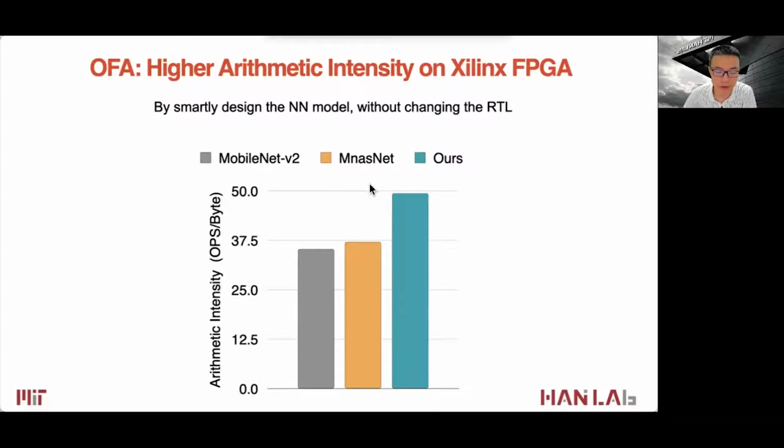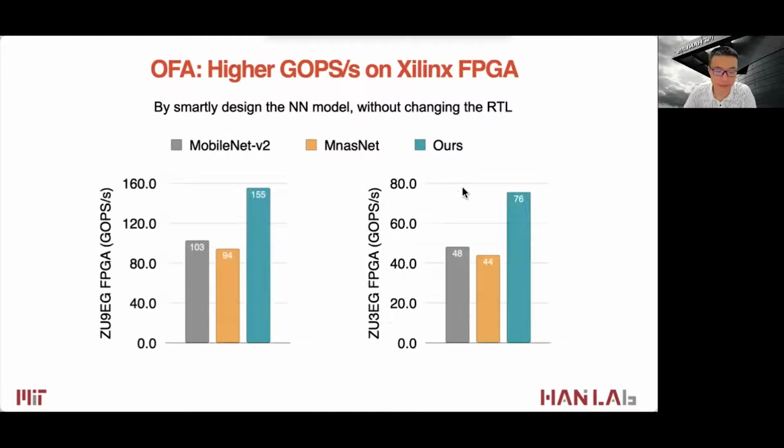So the OFA model improved the arithmetic intensity from about 37 to about 50. This is just by smartly designing the neural network model without changing the RTL. And that effectively improved the GOPS per second, the throughput measured on Xilinx FPGAs. Again, just by smartly designing the neural network model without needing to change the RTL.